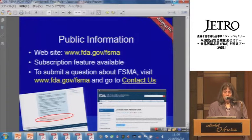Mr. Ito already talked about where you can go to submit questions. If you go to our FSMA webpage and you scroll all the way down to the bottom where you see that pink box that says Contact Us, if you click on that, it will take you directly to the page where you can fill out the web form to submit your questions. They are anonymous to the extent that your email address makes you anonymous. So if you want to be truly anonymous, you may want to get a new email address that does not identify you or your company in that. The responses go directly back to the email address that submitted the inquiry.